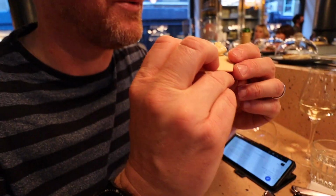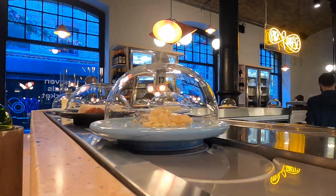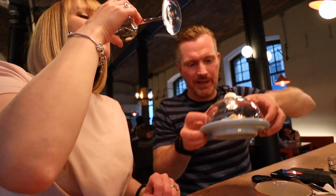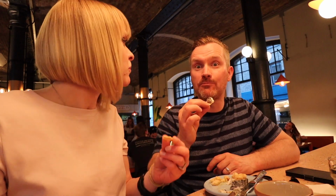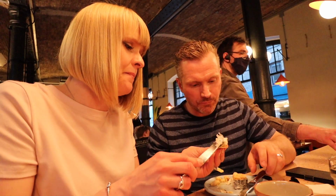Okay, let's try this one. It's really creamy, and you know it's got mould in it, but it doesn't taste really strong like the Stilton. It's a really soft flavour, and paired with the marinated figs, a little hint of sweetness, really nice. Very good. That one's delicious. Oh my word.